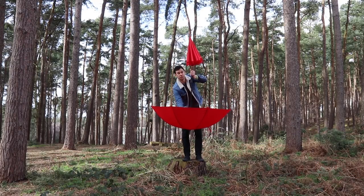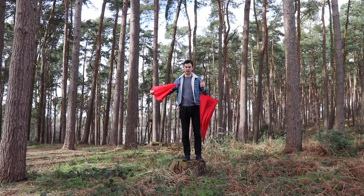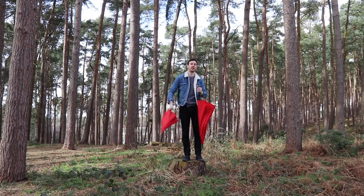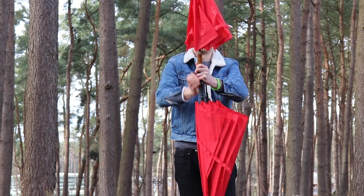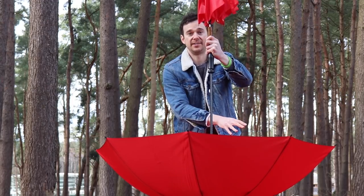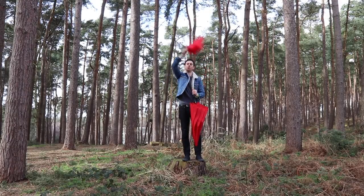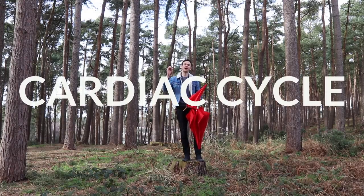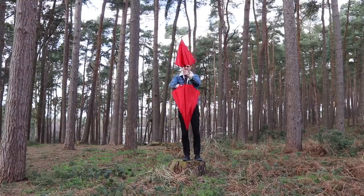So when the ventricles contract, the blood from the right ventricle travels round to the lungs for oxygenation. It returns to the left atria. The left atria, when it contracts, fills the left ventricle. So all that oxygenated blood then gets pumped out of the left ventricle around the whole body, yes, including the brain. And this is called the cardiac cycle, and we've all done this about 100 times since I've been talking.